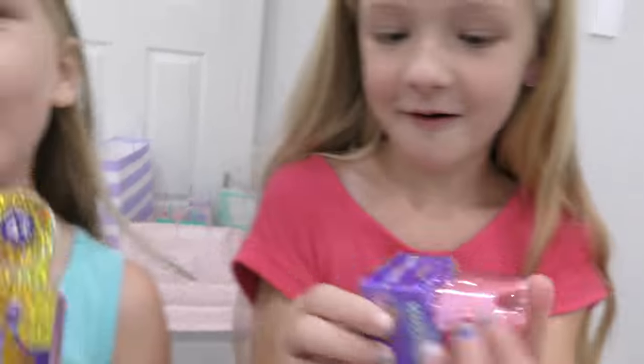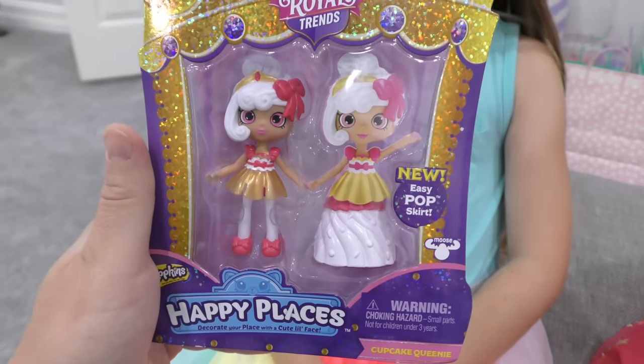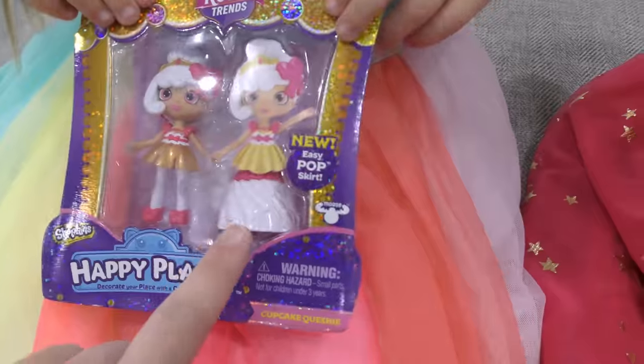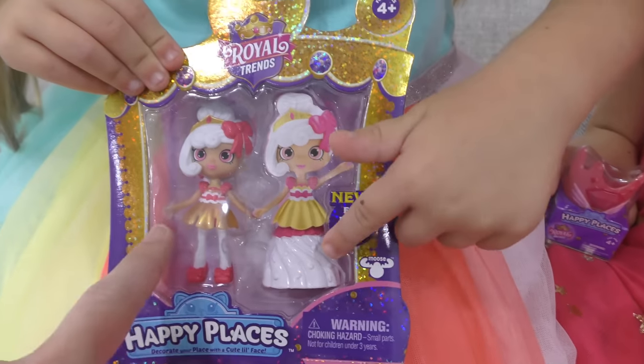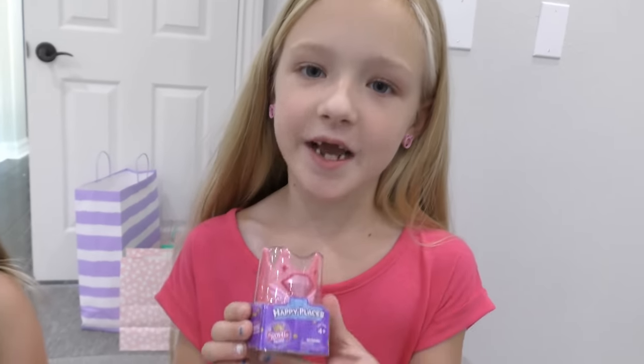Ooh, I love that ice cream crown. Girl. Wait, what? This is Cupcake Queenie. And what's awesome about these new dolls, girls, is that they have the pop fashion. So she's got a pop skirt. So look, she can either wear her outfit like this or she could wear it like this and be ready for the ball. Okay guys, let's get opening.